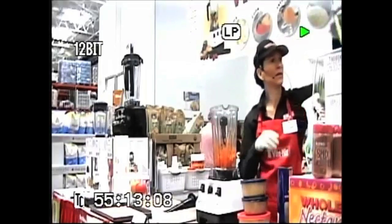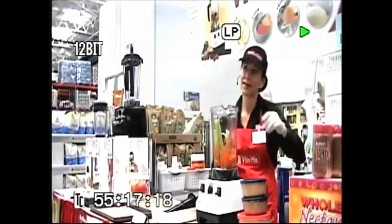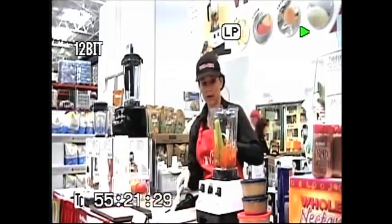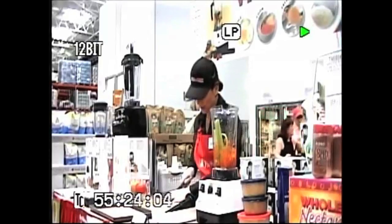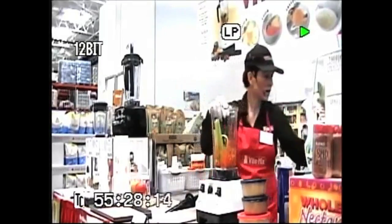I'm going to add some celery. How do you get all the rest of the stuff out of there? Pardon me? How do you get all the stuff off the sides? You'll see in just a minute. I'm going to make soup. And while the soup's blending, all that stuff will mix in with it. I'm going to add some sweet onion.